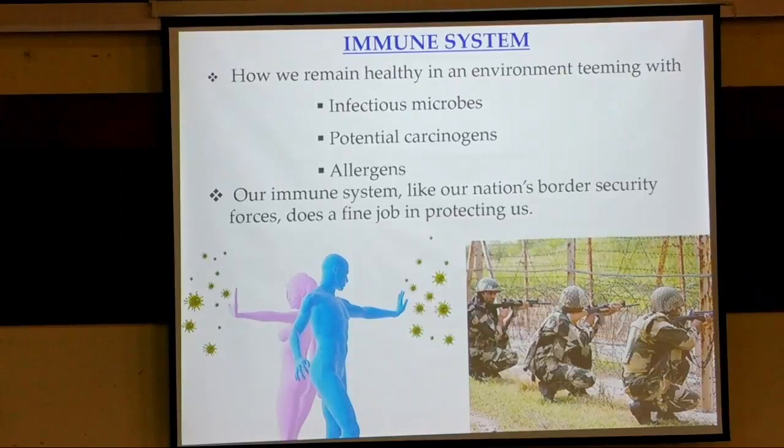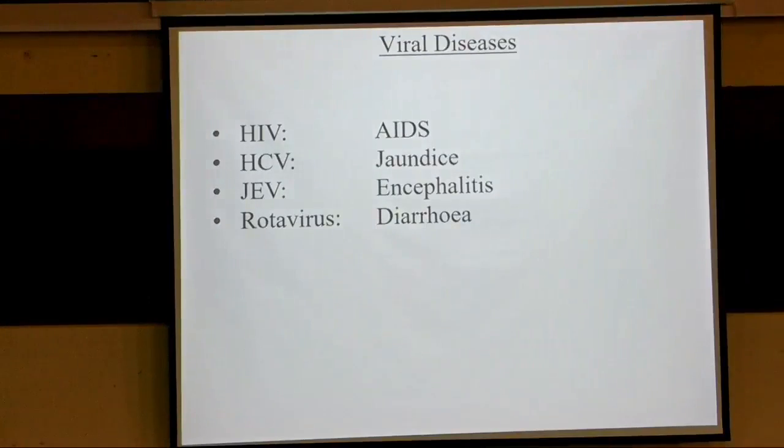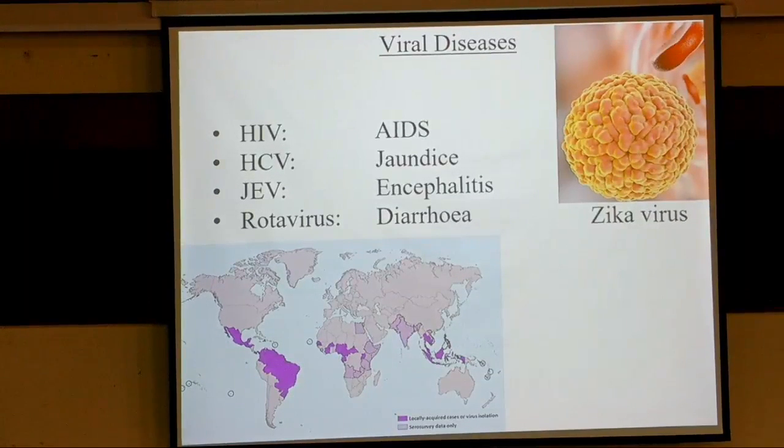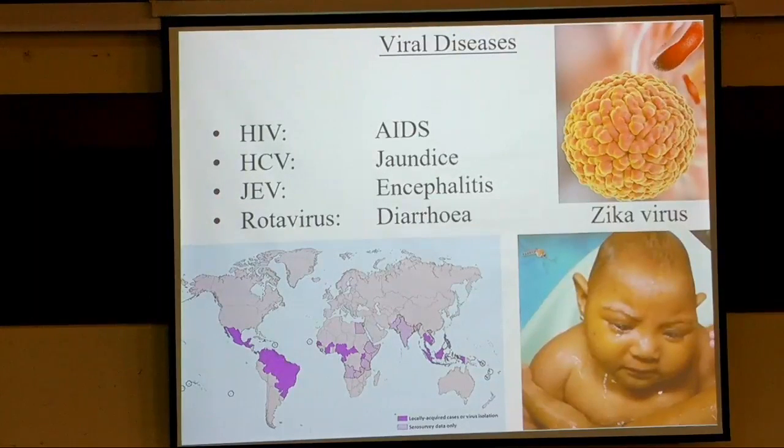And among these infectious diseases, there are various awful ones, like the immunodeficiency virus that causes AIDS, we work on that. HCV, which causes jaundice and liver carcinoma. JEV, encephalitis, rotavirus causes diarrhea. We all work on those, so that people can be healthy. Then there are the emerging viruses. You heard about Zika virus, right? It just spread, and India also is not spared. And it not only causes fever and other things, it is actually linked to microcephaly.